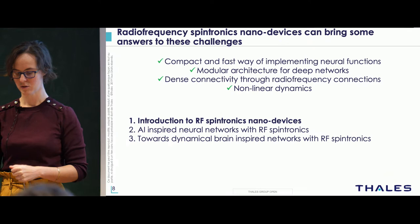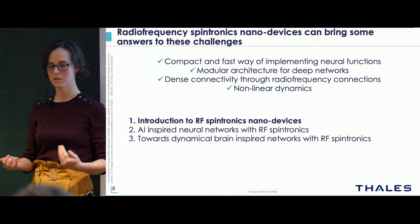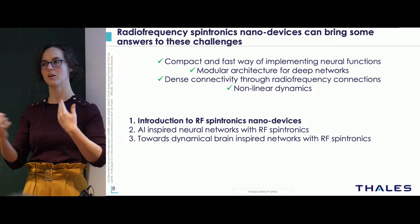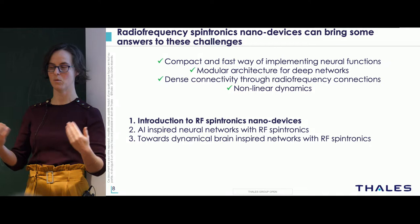So I will tell you a bit about how radiofrequency spintronic nano devices can bring some answers to these challenges, because you will see that they are devices that can implement neural function in a compact, fast, and low power way. We have designed a modular architecture that can scale to deep networks, and we have a way that uses these radiofrequency connections to have dense connections. And they have interesting nonlinear dynamics that we hope to harness to go to something more brain-inspired.